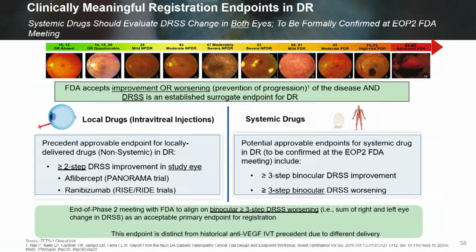This slide is important as it shows the difference in endpoint selection for local agents such as Eylea, Lucentis, compared to systemic drugs such as APX3330. The precedent for intravitreal injections that treat one eye is a monocular change, two-step or more in the study eye. For APX, being an oral drug delivered systemically, a three-step improvement in DRSS or worsening is an appropriate endpoint, and that is because it treats both eyes.